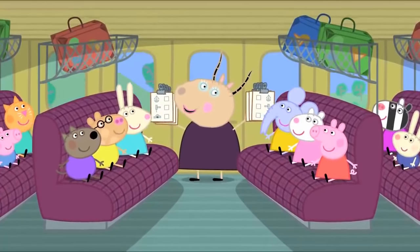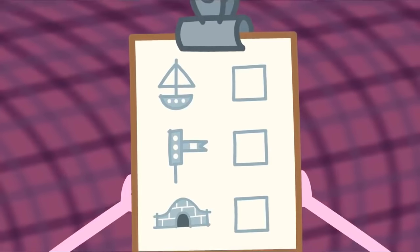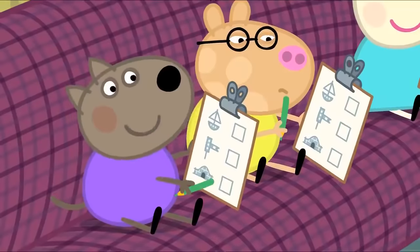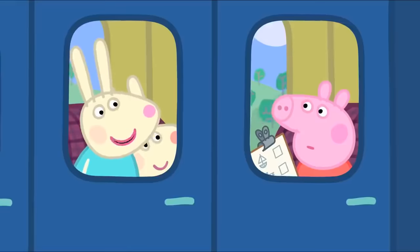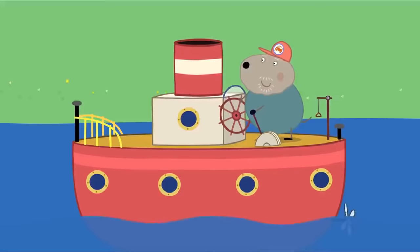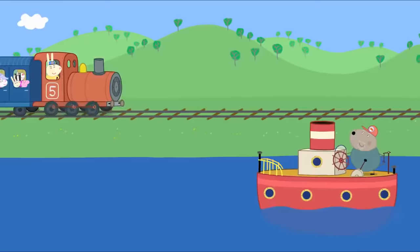Here are your activity sheets. Ooh. The children have to spot everything that is on the activity sheet. A boat. A signal box. And a tunnel. I can see trees. Are trees on the list? No. I can see clouds. Are clouds on the list? No. I can see Grandad Dog. Ahoy there! Hello, Grandad Dog!